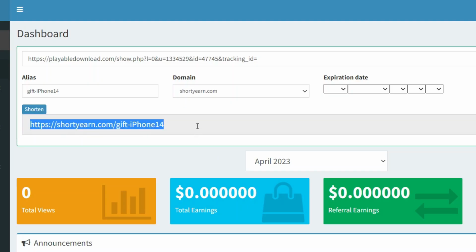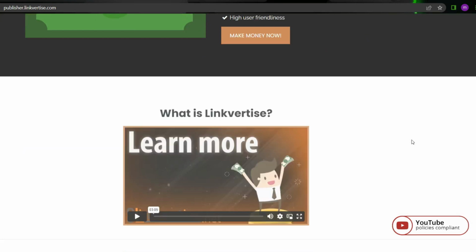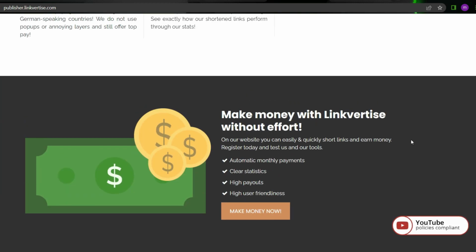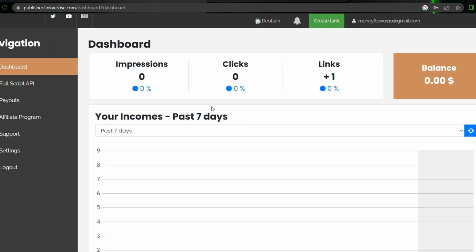Simply copy this URL before proceeding to the next website, which is the one shown right here, publisher.linkfortize.com. This site functions similarly to a link shortener, but it will also advertise your link on its search engine at the same time. So in basic terms, it's a done-for-you traffic source. So simply browse to publisher.linkfortize.com and register for a free account. Once you log in, you'll see something like this. I've already made my account easily, and it just took me a few seconds.